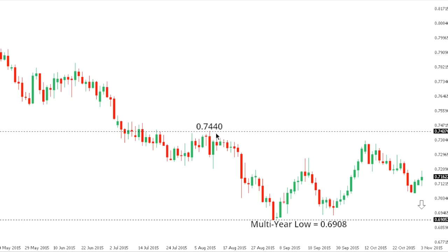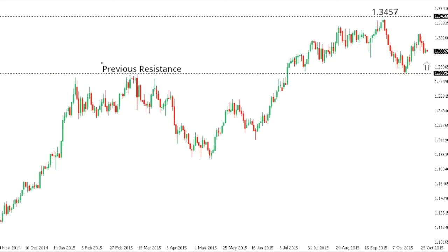Aussie dollar. Aussie has been relatively confined to some consolidation over the past several sessions, although the market remains confined to an overall broader downtrend. As such, any rally should continue to be very well capped towards the 74 area, with only a break back above 74.40 to compromise the bearish outlook.